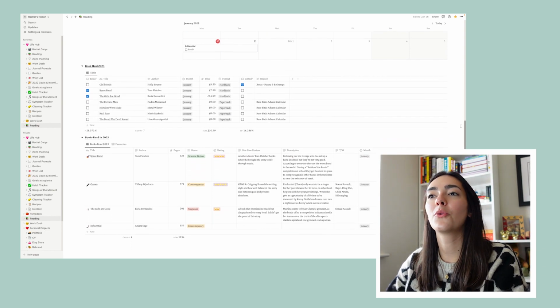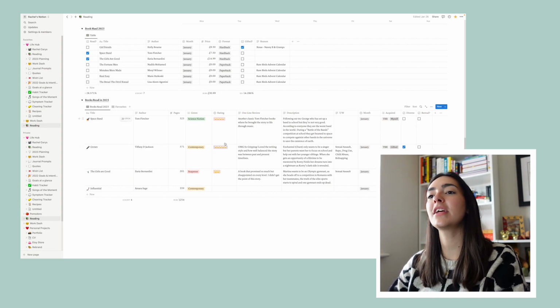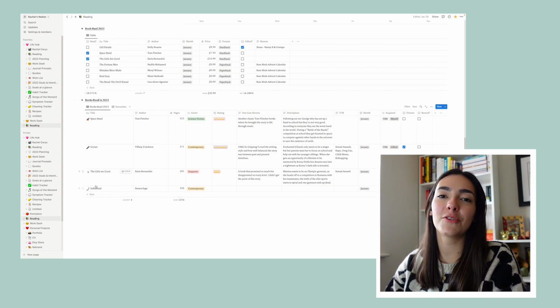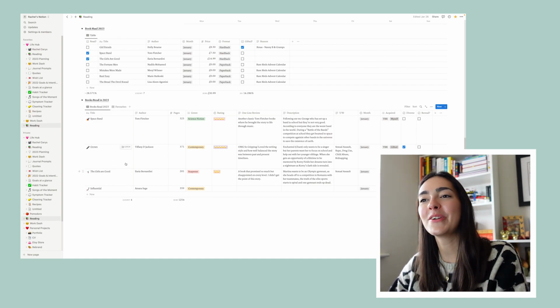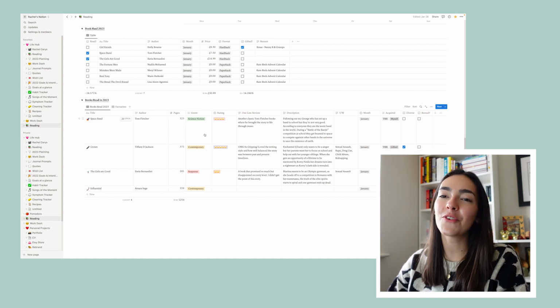So I go on to what's really changed in my Notion, and that is my books read in 2023 database. We have the title. Once again, we have the emojis because I loved doing the emojis so much last year and they really added a little bit extra spice to my Notion template. And then we have the author, the page count, the genre, the rating, you know, all the usual things.